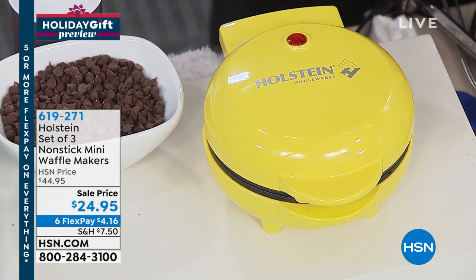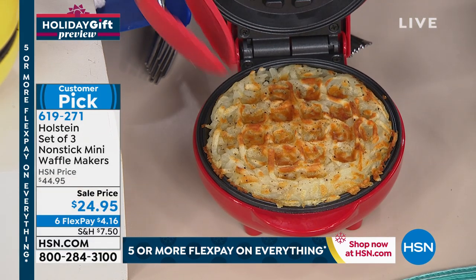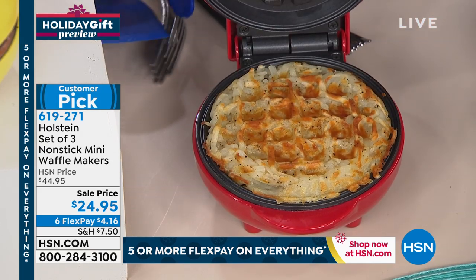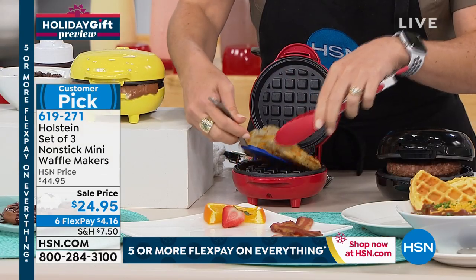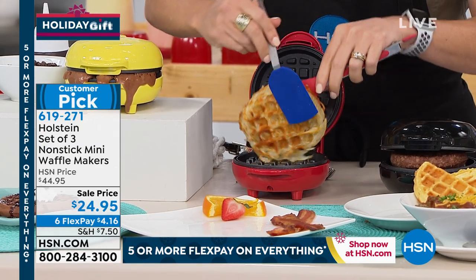Have you ever gone to your favorite deli or cafe, and they do the hash browns that come out just perfectly crisp? You can do that in your waffle maker. Check out these hash browns that I'm going to pull out here. Let me get my little spatula to help me. I always like to say, will it waffle? Because that is exactly what you're doing here. Look, I'm going to flip this on both sides. We've cooked these from top and bottom.